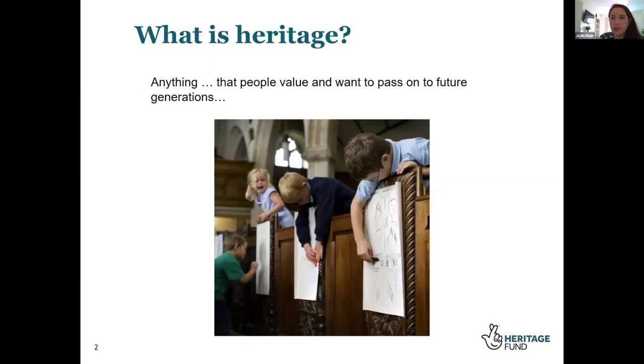This is just to bring back the point that yes, we're one of the National Lottery distributors, but essentially it's the heritage that we are here to fund. Having said that, there is a broad definition of the heritage that the fund gives. As you can see there, anything that people value and want to pass on to future generations. And as you can imagine, this produces quite a wide range of projects that we've already seen. Next slide, please.